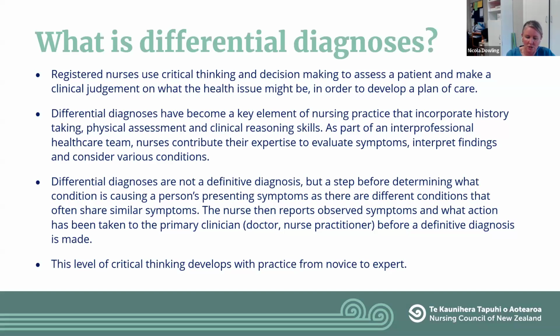Of course, we're not expecting all nurses to be able to make a differential diagnosis, and it is acknowledged that it is a continuum, and some may and some won't. It'll be more relevant to some roles than others, of course, and just again, it's back to that education, experience, and assessed competence around those sorts of things.